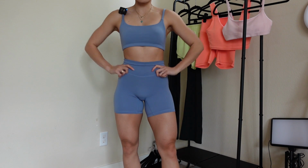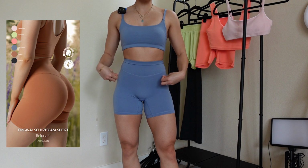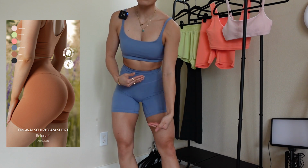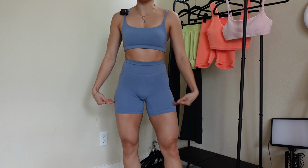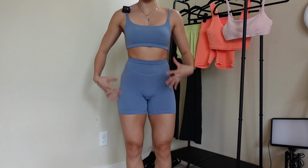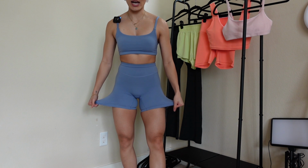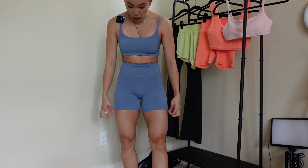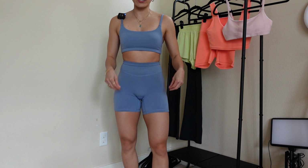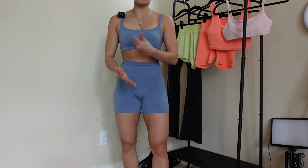Next up, Paragon Fitwear's bread and butter is the Reluna Original Sculptseam shorts, but instead of having a 5-inch inseam, we have a 6-inch inseam, which I love to see. I'm wearing the color Bluebird, and I also have it in Fairy to show you guys as well, both size extra small, which is my true size. And oh my gosh, I'm so happy that we have a 6-inch inseam now, because this fabric is so forgiving.